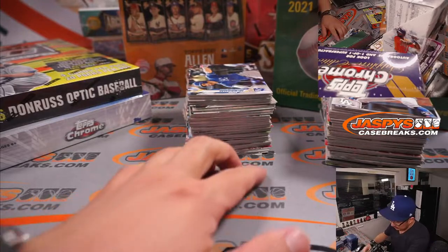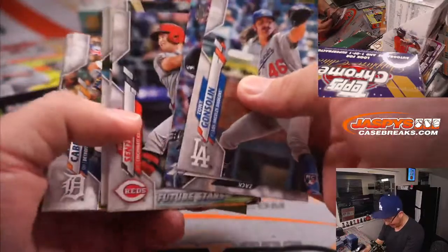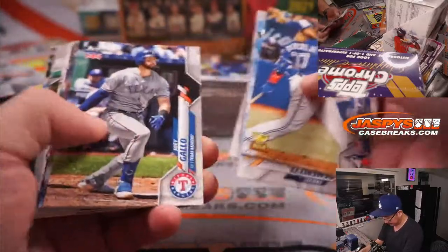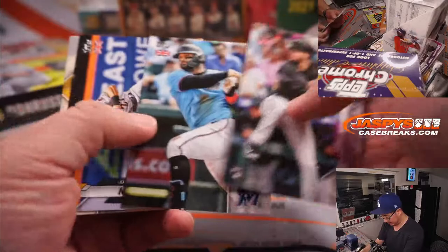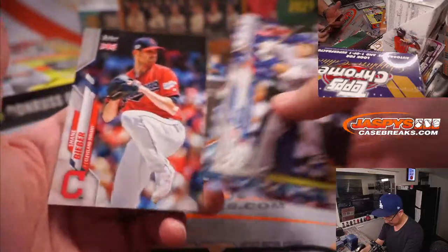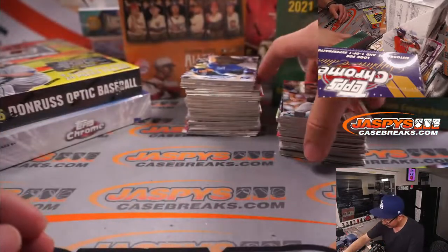All right. Let's go. Tony Gonsolin. What if I did all this in a British accent? It'd get annoying pretty quickly. The Cat Man. Tony Gonsolin likes cats. Wait, is this? No. So as you can see, all of these have the Union Jack on there, the Great Britain flag on there. And then the inserts are Buckingham Palace. I guess we'll have to do something with the randomizer there.